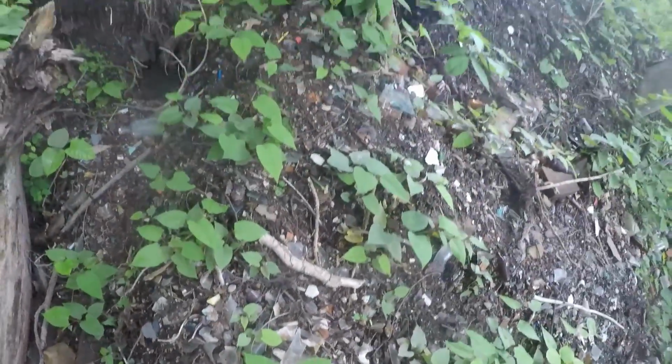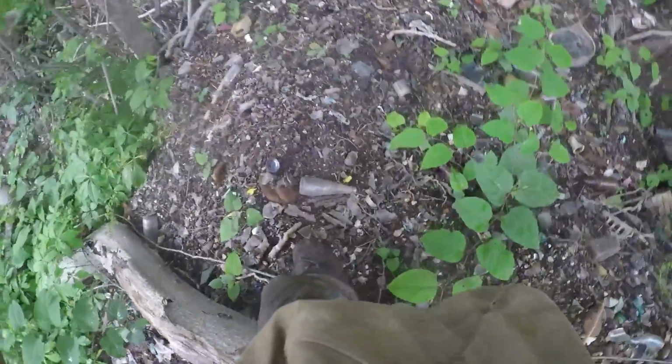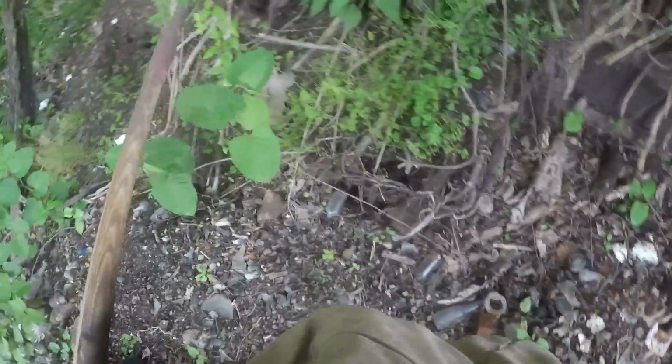But look at this stuff everywhere. Every place you look, there's something to look at. It's just trash, 15 feet thick. You got to get down to the bottom to find the good stuff, which I am. Well, anyway, I just wanted to show you this.